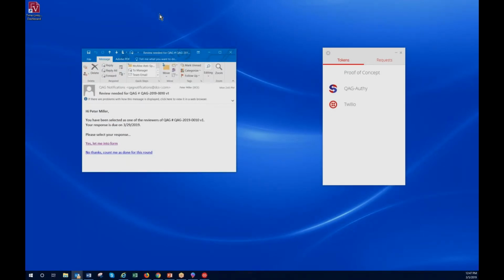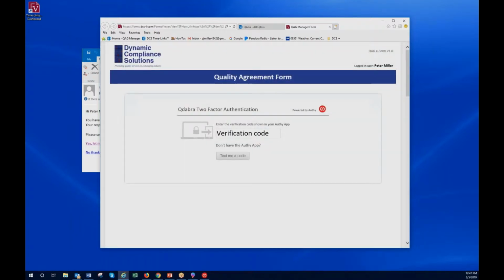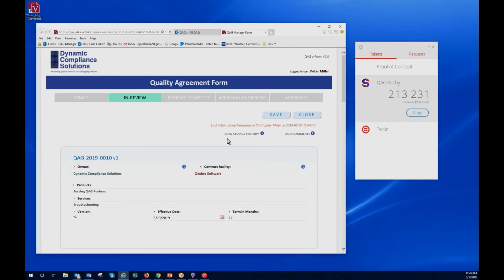So what I've set up here, Patrick, is just a typical review in Quality Agreement Manager, and this utilizes the Twilio Authy capability in order to access the system. So it's really a step change for us in terms of giving a really high level of security for our customers. And that noise you heard in the background is actually the notification coming to my phone, and that notification tells me that I have an Authy request. So what I'm going to do is utilize this representation of my phone here, and I'm going to just paste that in, and you'll see how it quickly gives me access into the form, just as easy as that.